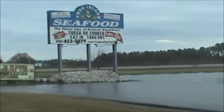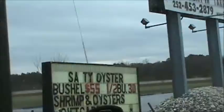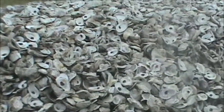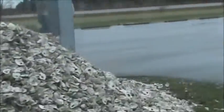Virginian Pilot is the name of the newspaper here, I guess. Wow. Wow. I guess I have to go inside and ask permission. Maybe I'll go around back and see if there's another spot where they've got garbage.